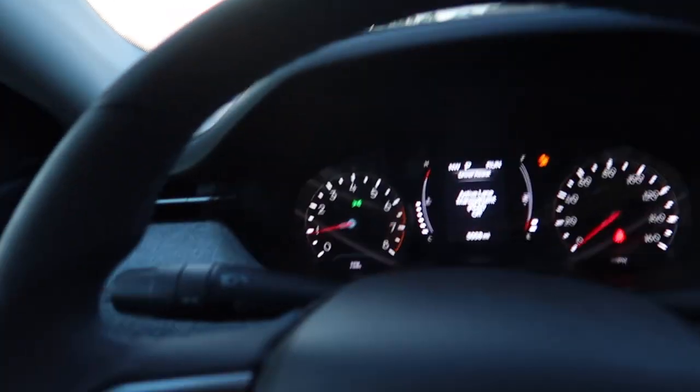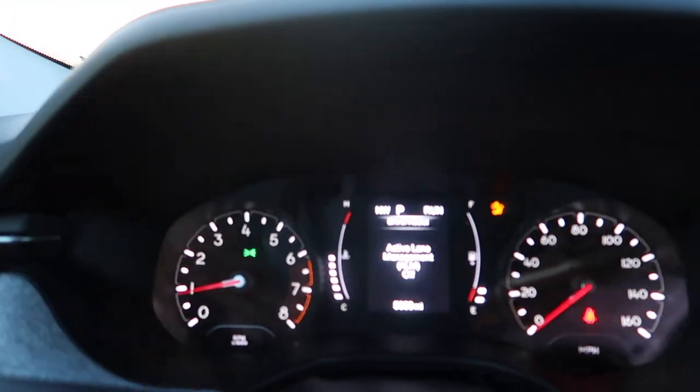I have driver assist, where if I'm in the lane and I swerve, it'll kind of put me back in the lane and kind of drive for me. And then also, if somebody in front of me pushes on their brakes trying to brake check, my car will brake for me. And I feel like that is very, very useful. So that is that screen.